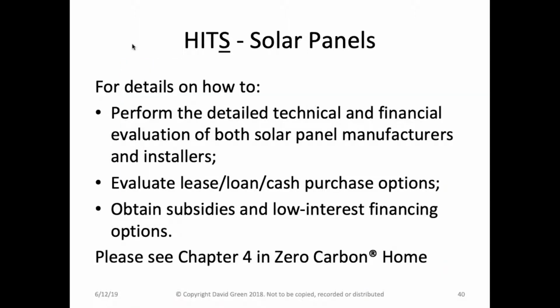For the details on how to perform those technical and financial calculations of the solar panels themselves and the installers, please see the book. I also go through evaluating lease, loan, or cash purchase options and how to obtain the subsidies and the low-interest financing. That's all in the book, which you'll be getting at the end of this webinar.